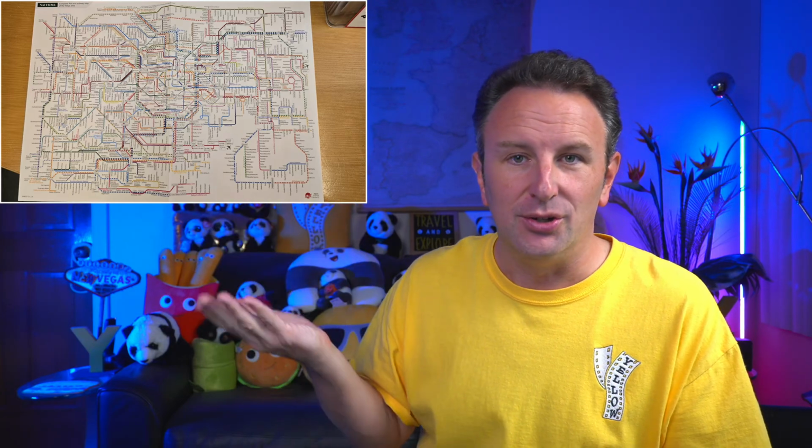London's system, much simpler, much more straightforward, fewer lines, fewer interchanges, although that means that maybe it's not as efficient to get places because you just can't get on as many things. The good news in a pinch is Google Maps today routes you through all of this, and so you don't really have to decipher as many of these maps. You just tell Google Maps where you're going, and it'll tell you how to get there.